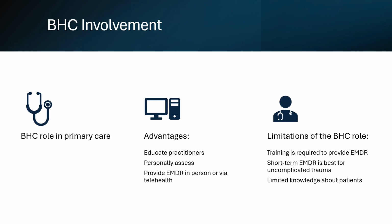The role of the behavioral health consultant is to work with the primary care providers and the healthcare team to provide care for the patients. Some advantages of the BHC role include that they can educate practitioners on signs of PTSD so that the practitioner may be able to spot it in the primary care setting and identify questions to ask the patient, or so that they can refer to a BHC or therapist.